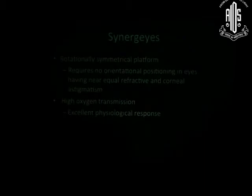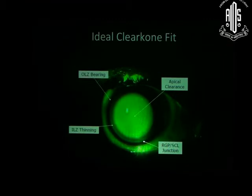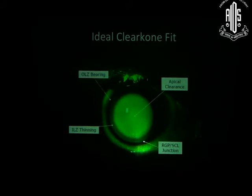Again, these lenses are quite stable rotationally, and they really do not change position or movement with eye blinking. So when you compare these with RGP lenses in cases where you have decentered cones, most of these RGP lenses would be drifting down, and the optics would not be centered and would cause more visual disturbances to these patients. With these kinds of hybrid lenses, the lens always centers to your visual axis and provides very good visual acuity. An ideal lens fit would have an apical clearance. The inner landing zone will be showing some thinning, and the outer landing zone will be having some bearing of the fluorescein.